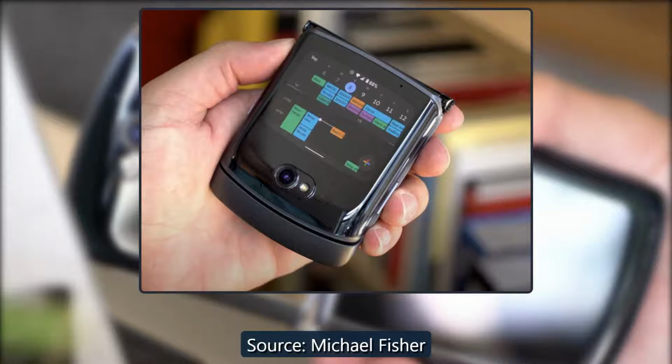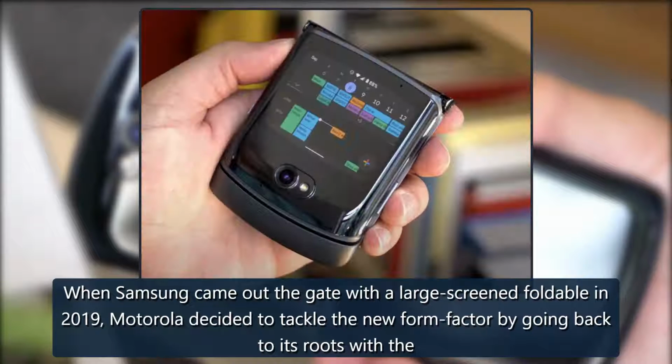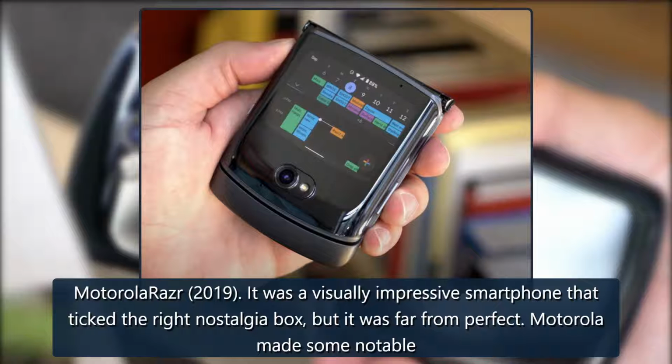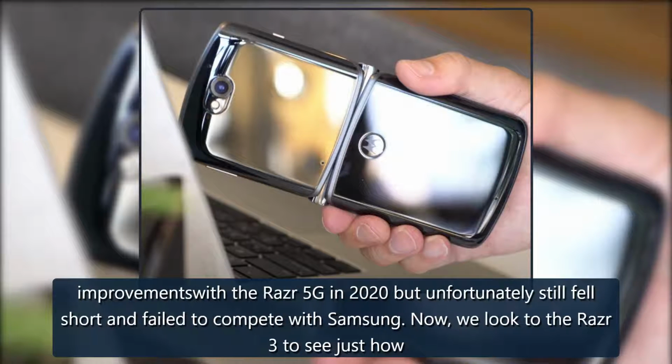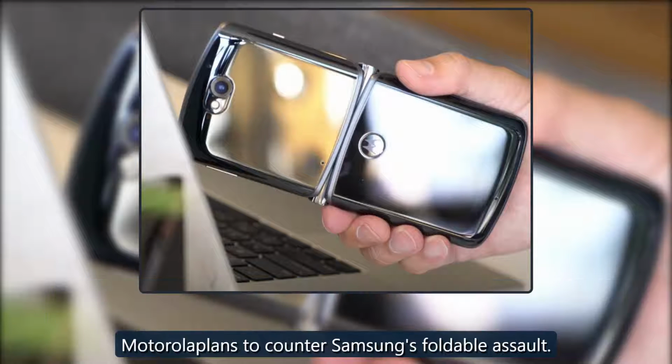When Samsung came out the gate with a large-screened foldable in 2019, Motorola decided to tackle the new form factor by going back to its roots with the Motorola Razr 2019. It was a visually impressive smartphone that ticked the right nostalgia box, but it was far from perfect. Motorola made some notable improvements with the Razr 5G in 2020, but unfortunately still fell short and failed to compete with Samsung. Now, we look to the Razr 3 to see just how Motorola plans to counter Samsung's foldable assault.